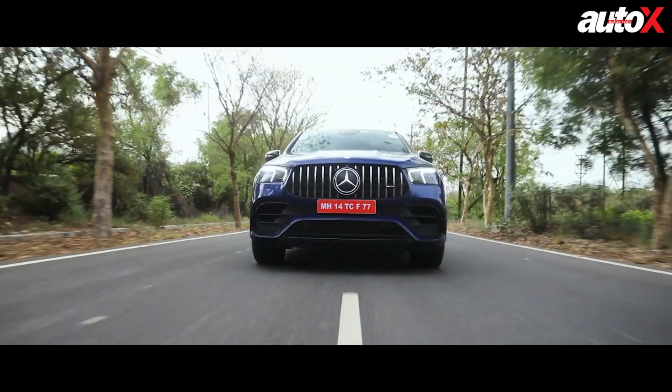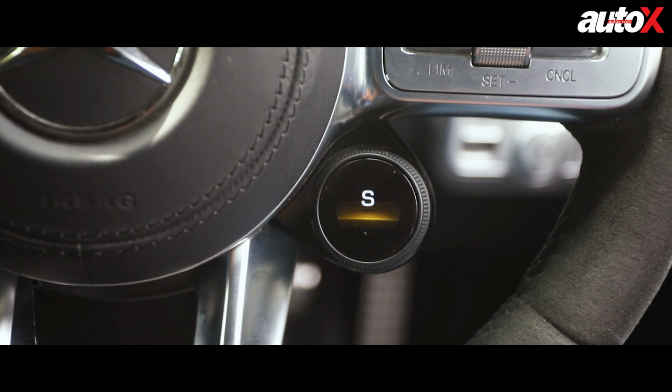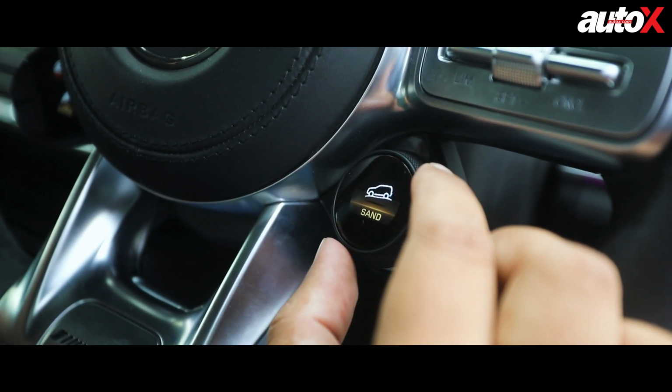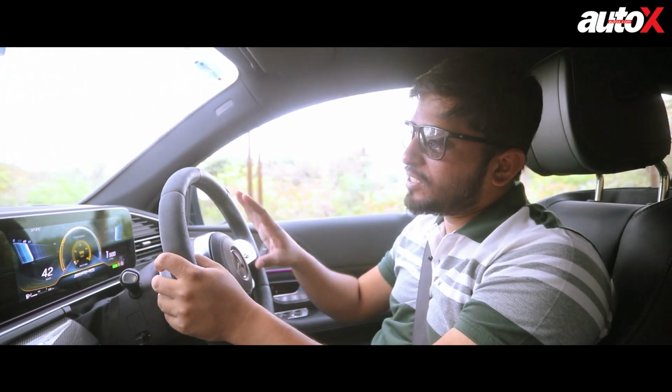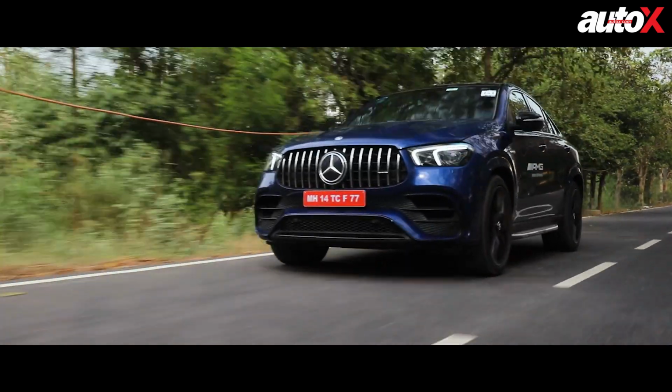The other thing is there are a lot of modes in this car. It has this nice rotary dial on the steering wheel, so you can change between the modes. It has comfort, sport, sport plus and race mode as well. It alters the steering, the air suspension, the transmission, everything, the response from the whole drivetrain.